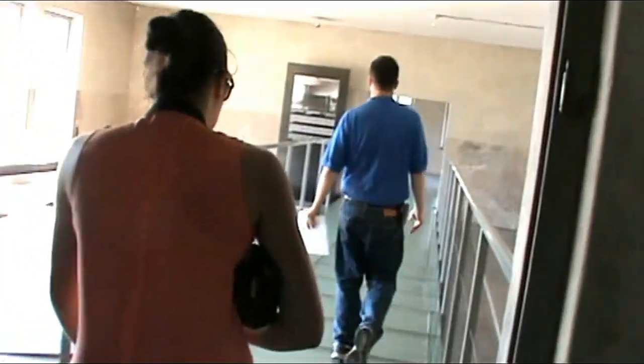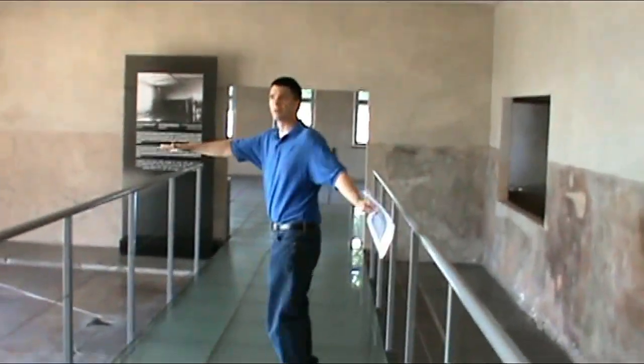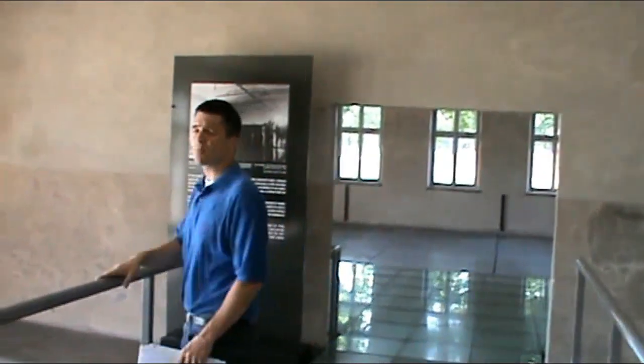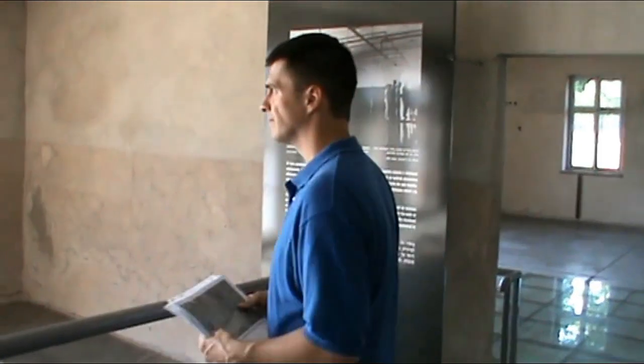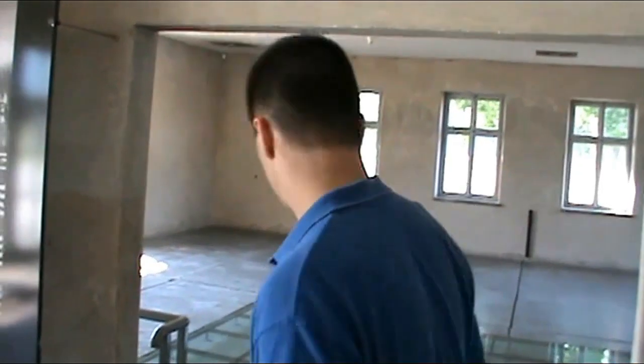Come over from the ceiling. Hey, this is another shower room where prisoners were showered. Don't forget, they came here by the hundreds. So there were multiple shower rooms. Was this done on purpose to humiliate them, like the big windows? Of course. One big purpose was to humiliate them.